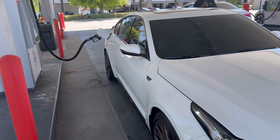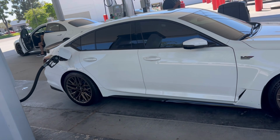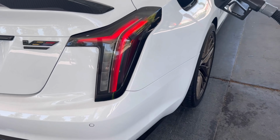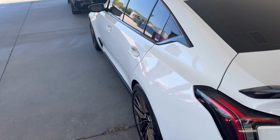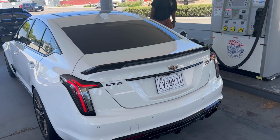We're gonna see what she makes. What do y'all think she's gonna make stock? I've seen some make about 580 to 600 stock, but that's on 93 octane. I live in Los Angeles, California, so I'm on that pure 91. Don't mind, it's kind of dirty. So hopefully. I say, Larry, what do you think my car's gonna make today?